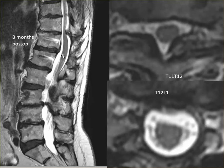And you can see here at the level of T12-L1, the disc has totally resorbed. There's like a tiny remnant right there. And the axial cut, the spinal canal is wide open. So I wanted to share this because it's a very interesting example of a soft tissue disc herniation and a fusion at that level, which stabilizes it. And then the disc just resorbs on its own.